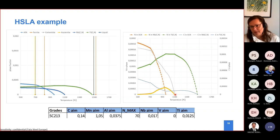for the carbon, but not much. However, when the big boy comes, aluminium nitride, it says, no, I want all the nitrogen for myself. Therefore, it's taking the nitrogen out of the titanium and taking it for itself.